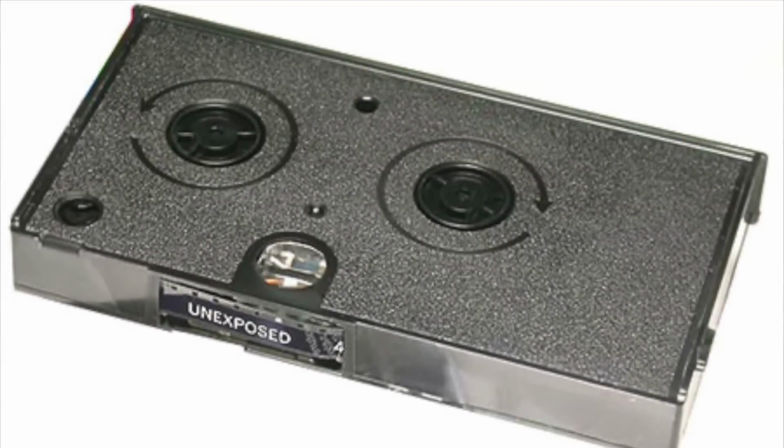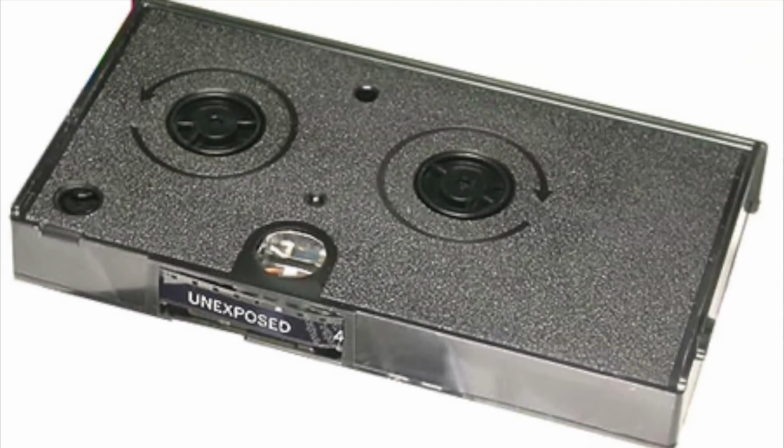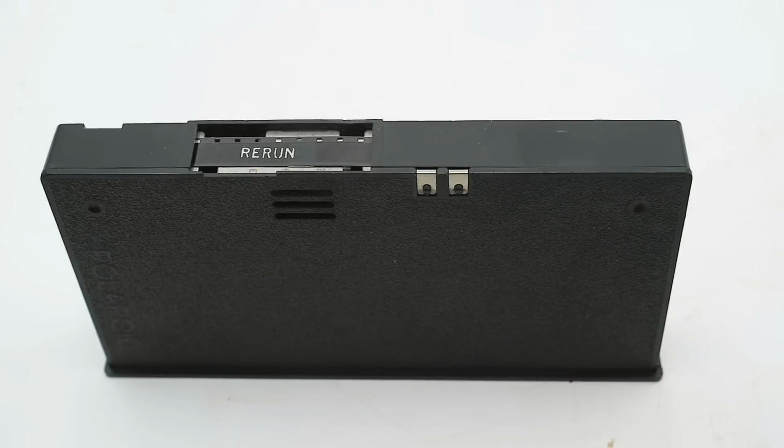So on subsequent insertions, the player will know not to automatically rewind the film, but rather play it from the beginning. And of course, once it reaches the end, it will automatically rewind it and eject the cassette. Now, on a fresh tape, this little bit of film visible at the bottom will read unexposed, whereas once it has been developed, it will read rerun, like the ones I have here.